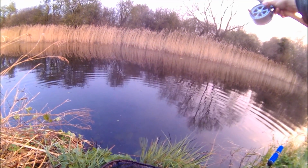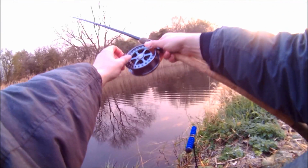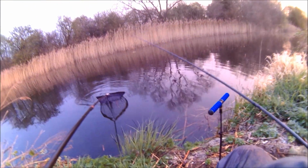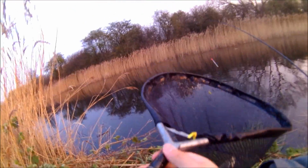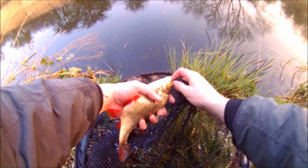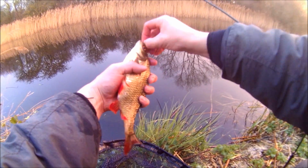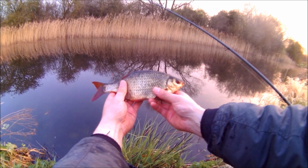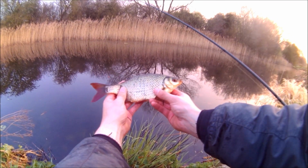Just got another nice rudd on here. Looks like a nice fish, this one. Probably getting on for half a pound again. There we go. That's lovely. Let's have a look at him. Oh, let's have a look. Look at that. Another beautiful rudd, about half a pound. Aren't they beautiful, these canal rudd?